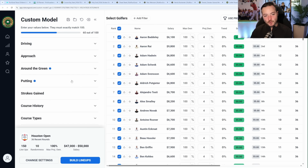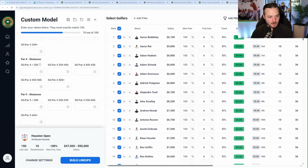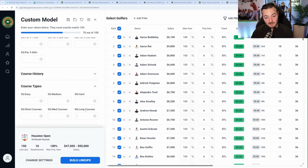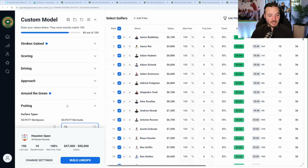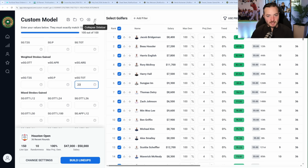I could also do 15 on strokes gained. Hold on. Then I'm not going to have any ball striking stuff. Well, I guess that would also be considered. Strokes gained par 3s for 10. There's 5 of them. Then we could also go long courses for 10. Leaves us with 20. All right. So then the last 20, I'll do weighted strokes gained total because there's a lot of different types of players in this field.